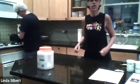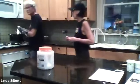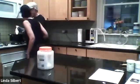I'm making rack of lamb with this dinner. I'm just saying that I'm making a rack of lamb with this dinner. I've got it already ready to go in the oven. Oh my God, that looks great, Linda. This is going fast.